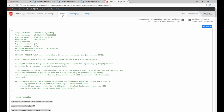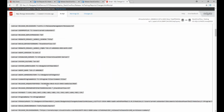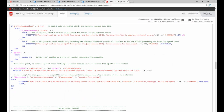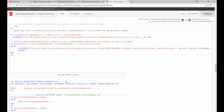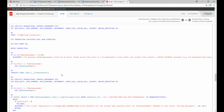And finally, the actual script that we put together using SQLCMD. So this is that patch script that I mentioned. So it only includes the changes that are pending against that target environment that we've deployed to. So if you go past these variables that we use for our builds and releases, we start off by making sure SQLCMD is enabled and doing all the checks to make sure that we can actually start executing our script. And then our script is ordered by pre-deployments first, if you have any pre-deployment scripts, and then your incremental scripts that are pending against the target environment.